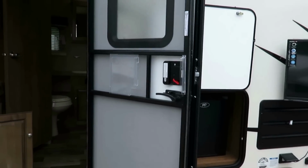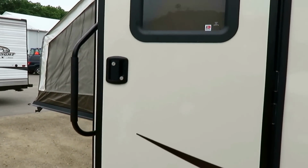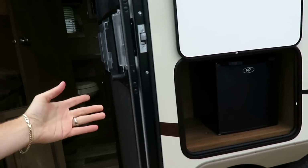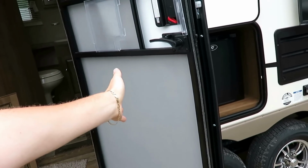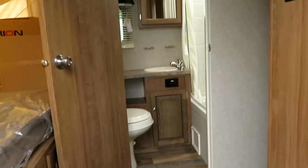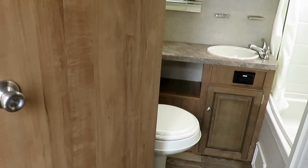Friction hinge door here. They used a medium friction on it, so that it takes a pretty gusty wind to blow that shut. But it also means that the door's not really apt, you can see how it catches itself, it's not really apt to slam against the side of the trailer. Very nice stuff. Right as we walk in here, you see we have easy access to the bathroom.